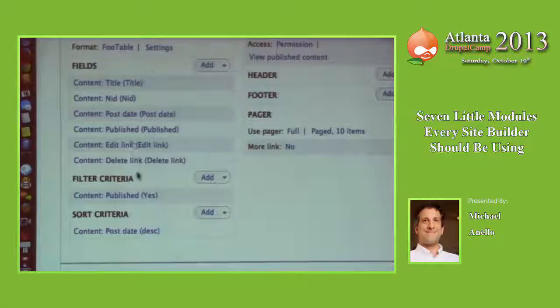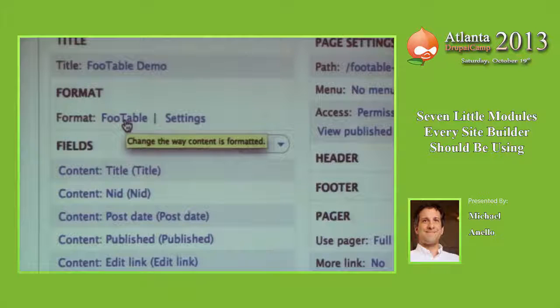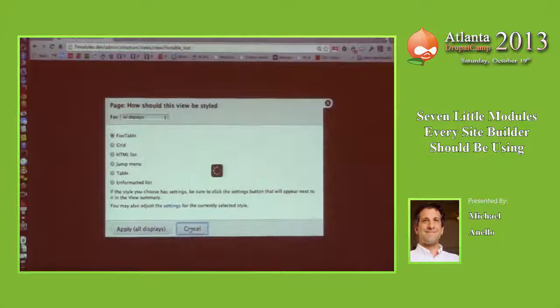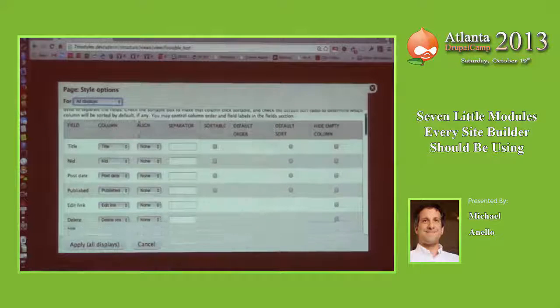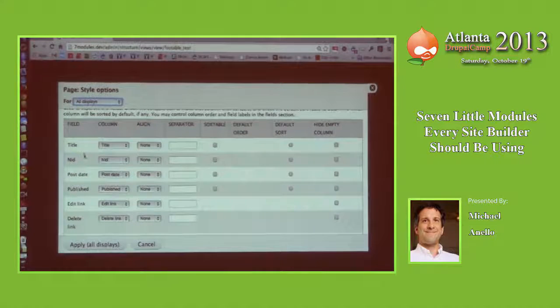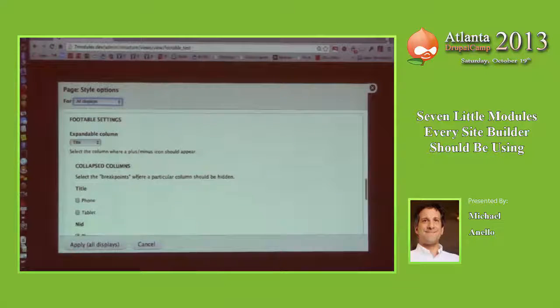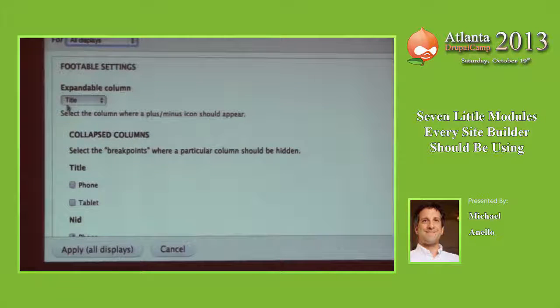I'm just sorting by the default. I have a bunch of fields. The difference is that my format is foo table. When you enable the module, you get a new option. Instead of using table, now you have foo table option. And then in the settings, they look a lot like the regular table format, but then when you scroll down, you've got the foo table settings. So this expandable column, this is kind of the secret sauce. This is the big wow factor for this module.